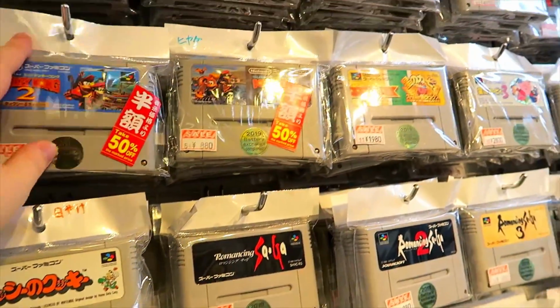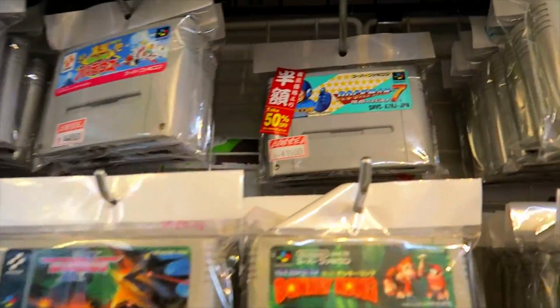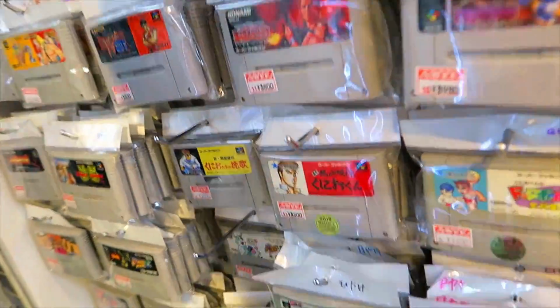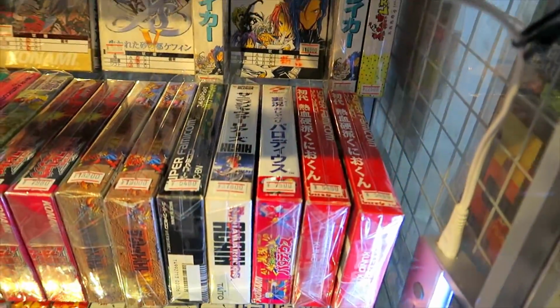And that's okay. So yeah, if you dig around for carts that are marked as being 50% off, you can maybe get something kind of decent. Rockman 7, that's maybe closer to like $9 when you cut that in half, which I've seen it go for more, so that's okay.